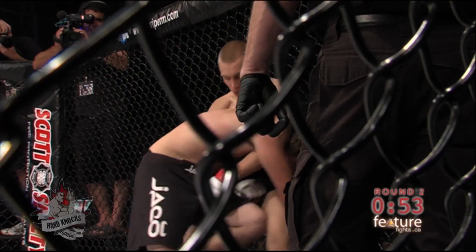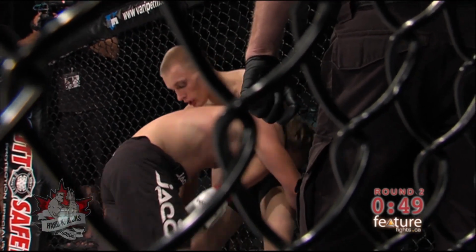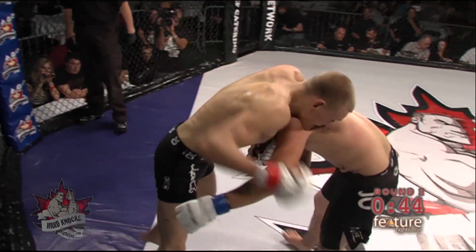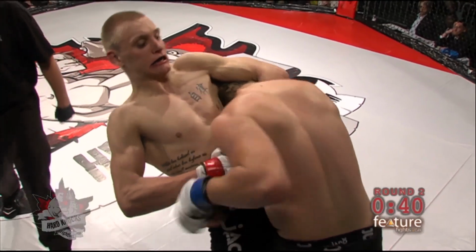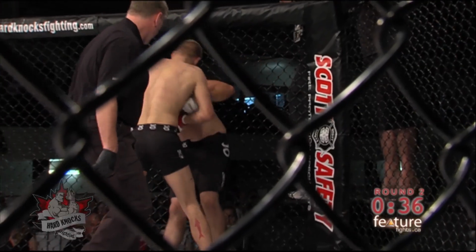Snyder trying to execute a whizzer here, Jeremy, under the one arm, although he's let it go now. And Eggie again up against the cage. Snyder now looking for the standing guillotine, trying to choke out Josh Eggie. He's picking him up off his feet. And a tough spot here for Josh Eggie.